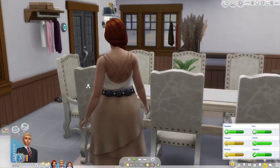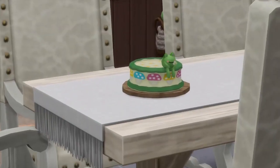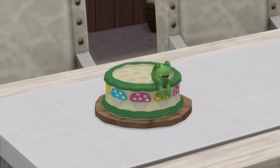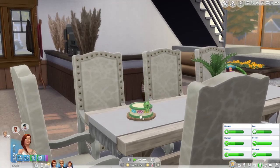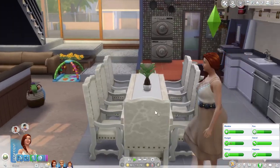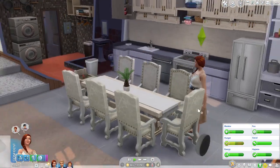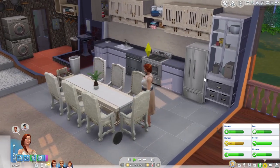But look at this cake, you guys. Look at how cute. It's a little frog cake. Oh my gosh, I'm obsessed. Okay, let's go ahead and add the birthday candles. And then we'll go ahead and put this in the fridge. That way, that is all set for tomorrow.